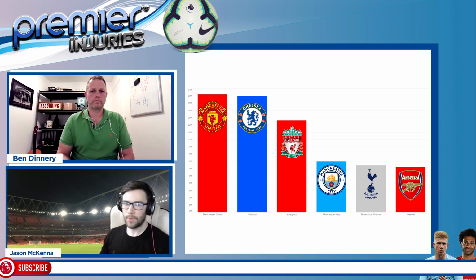So again, maybe a testament to the fact that these departments have done well with managing their injuries and maybe looking at who actually got injured in their squad. But it does give you a testament to the fact that Liverpool, Manchester United, and Chelsea's injuries together were 44.8 million, a real gulf even in between the top six there.